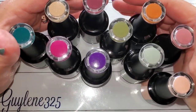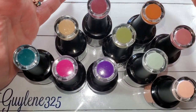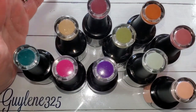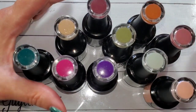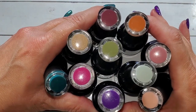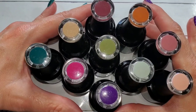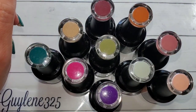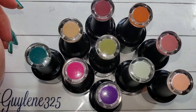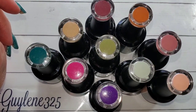All right, let's do a swatch of these. I am going to spend a little bit more time showing you some artwork and some options to use gels. These in particular are gorgeous. There are three that are kind of shimmery, and it's really cool. Stay tuned, and I'm going to show you one coat, and then I'm just going to show you all of them with two coats and a top coat.